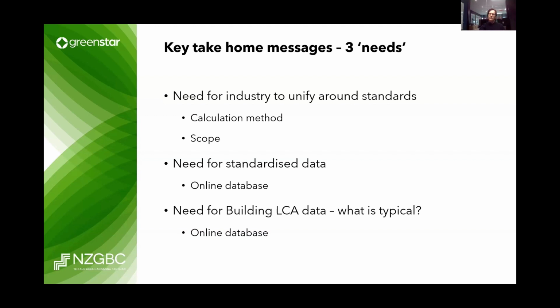And then that need for building LCA data. As I mentioned, it's really great that in Australia, NABERS is looking to do lots and lots of benchmarking work. We haven't done that in New Zealand. So one of the things that we're thinking about, the UK has already gone down this path, is providing an online web resource where once consultants have done an LCA for a building, they can then upload all the data and the metadata associated with that LCA assessment.